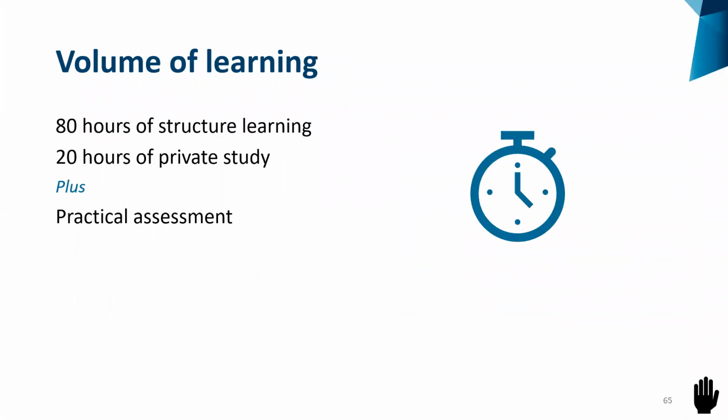In terms of the volume of learning, we see this as approximately 80 hours of structured learning and 20 hours of private study, plus the practical assessment for people who have no experience. You can reduce that volume of learning if you are targeting experienced cohorts. So for example, if you are targeting people who currently hold registration as a builder, we do not expect that they would need 80 hours of structured learning because they'd be more familiar with being able to read up questions on the standards. You won't have to teach them how to read the standards, but someone who has no skills, yes. So that's a guideline, just as it is a guideline for VET courses. We see that they will need to do some study because they will need to be assessed.